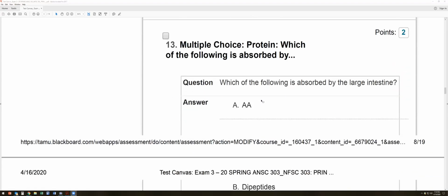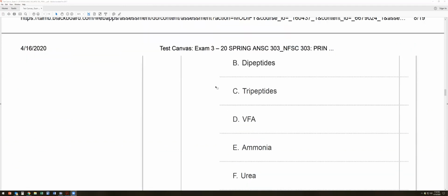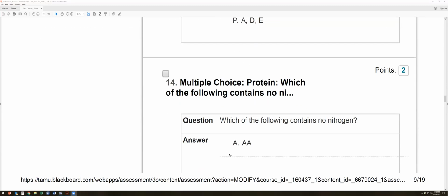Which of the following is absorbed by the large intestine? This question you could say the same thing. Which of the following is absorbed by the rumen? So it's going to be VFAs and ammonia. Urea is secreted by the large intestine into the lumen. So don't pick urea. Okay? So D and E, D and E.